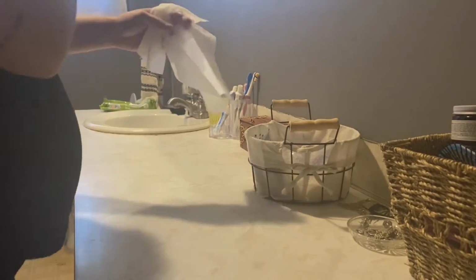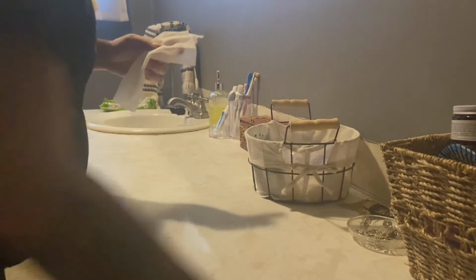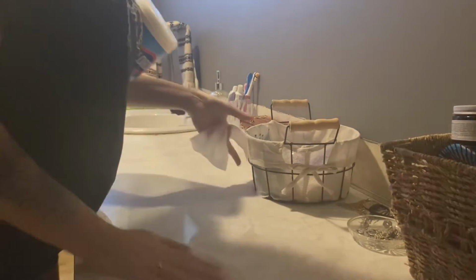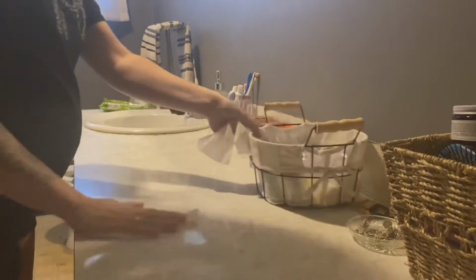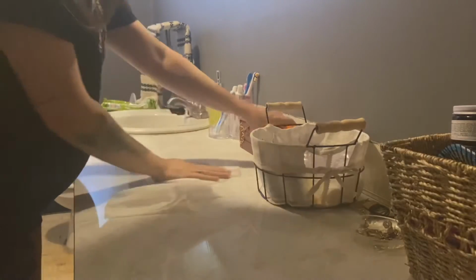So it is the next day when I'm getting around to cleaning this bathroom, but I'm just going to start off by using my Clorox wipes per usual. That way I can disinfect everything and wipe the bathroom counter down and also the sink.